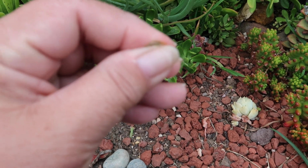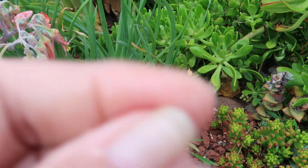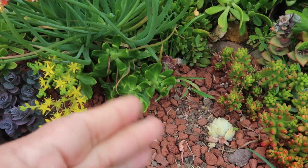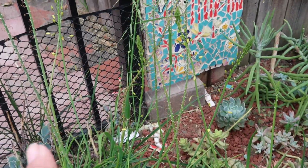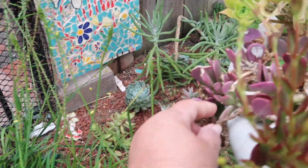You squeeze the juice out of it. Yeah, it feels like aloe vera. It's not really sticky, but it's slippery, and it's gone. So here's one, and then here's the flower. I just removed the flowers. The bees have already gotten the sap from that.